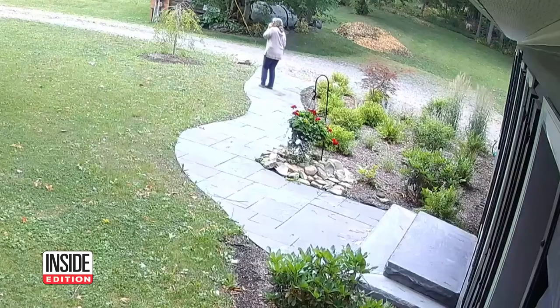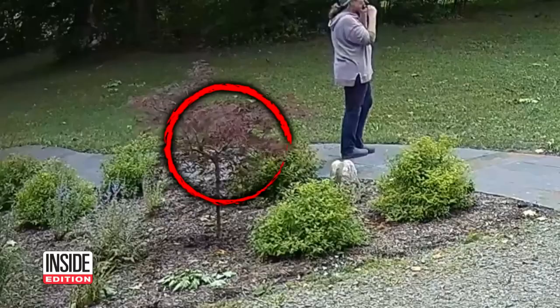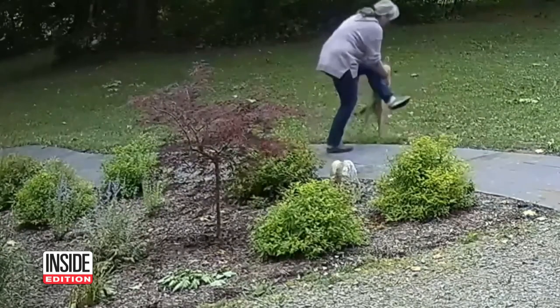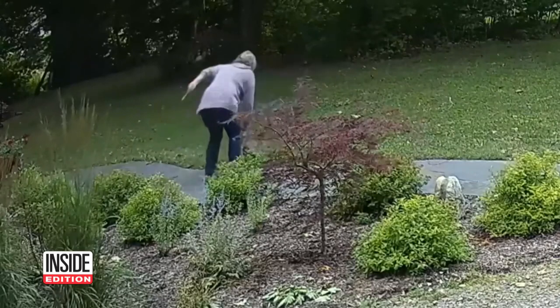You're about to see something truly terrifying. That's a fox sneaking up on a woman in her front yard. From this angle, you can see the attack. She kicks the fox over and over, but the animal keeps coming back. It's biting her legs and scratching her arms as she tries to break free.